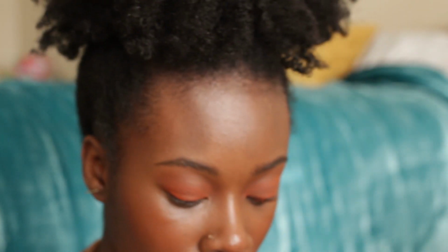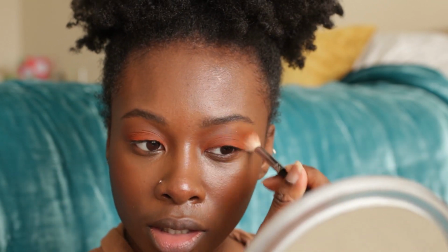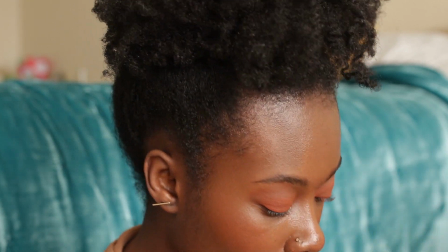And I'm also going to put that in my lower lash line. I might blend it out just a little bit more in the corner, just to bring down that intensity just a smidge, because I think I brought up the orange a little bit higher on my other eyelid, so I'm trying to fix that.